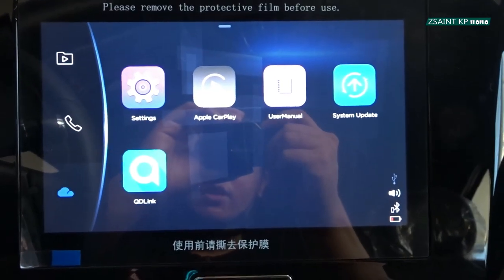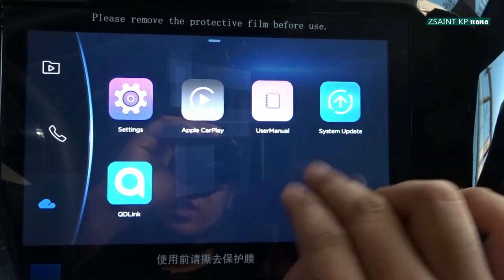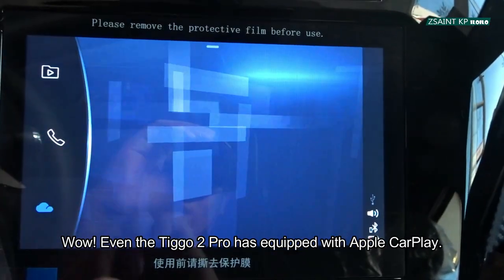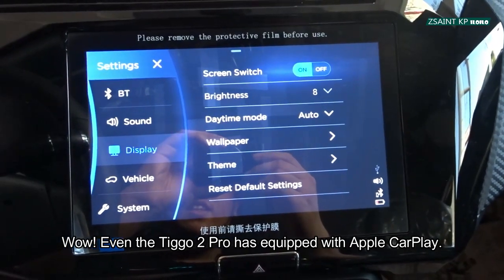Now this is your cloud drive. On your cloud drive, here's your QD Link, user's manual, system update, Apple CarPlay. Wow, kahit yung Tiggo 2 Pro natin may Apple CarPlay na din.